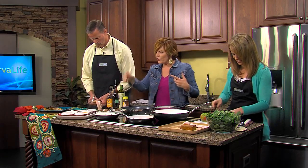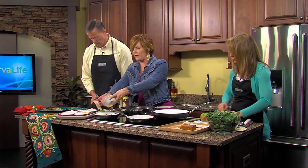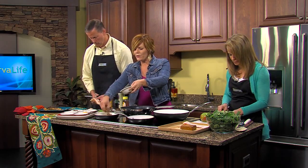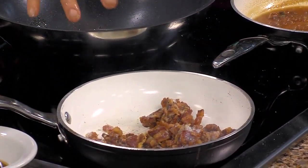Now, what we're going to do is cook that bacon, and I have some pre-started right here. Right, okay. So we're going to throw that in with it as soon as you get it done. We're going to cook this until it's dark. And what's going to happen is the apples are actually going to melt into the bacon.